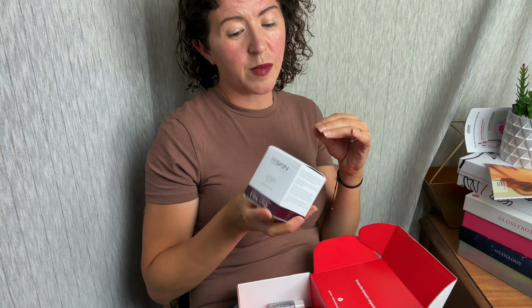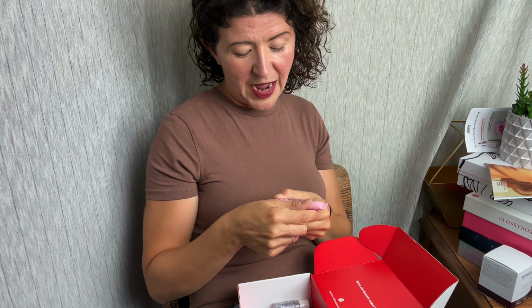So there's that. I know these are really high priced items, so it's a huge grab to have them in the box. But sometimes I'm like, would I use this? Would I buy that? I don't know. I don't know, girl.